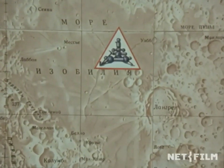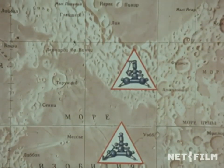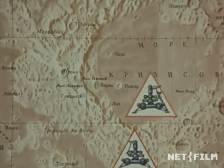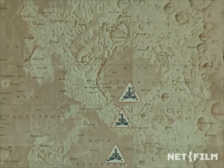Luna 16 took soil from the Sea of Fertility, which is about 3.5 billion years old. Luna 20 came from an even older mountain area. Luna 24 was to take soil from the young Sea of Crises, so that scientists would receive meridional cuts in the geological properties of the vast area of the Earth's companion.